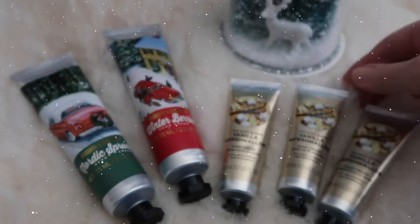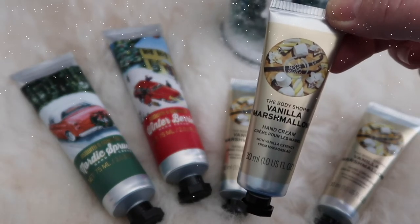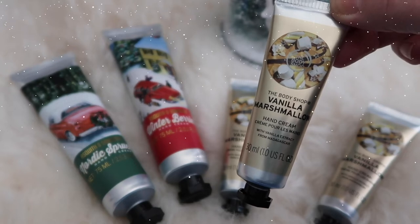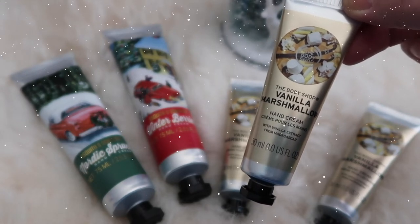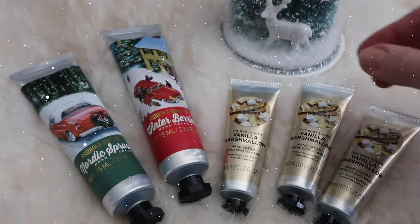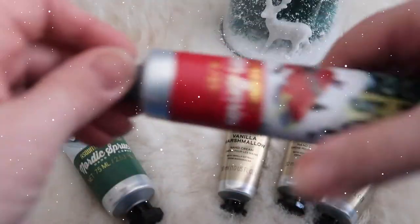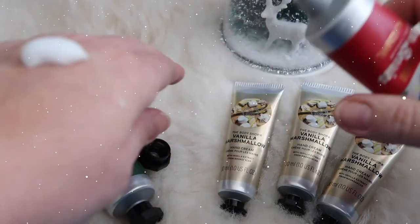Then in the Body Shop they had quite a few different ones. They had a berry one as well, but I loved the vanilla marshmallow. It smelled very yummy. And they had a deal on at the moment: if you bought two, you got the third one free. So I've got three to keep me going. Loving hand creams. I'll just put some on actually. This one's the berry one.